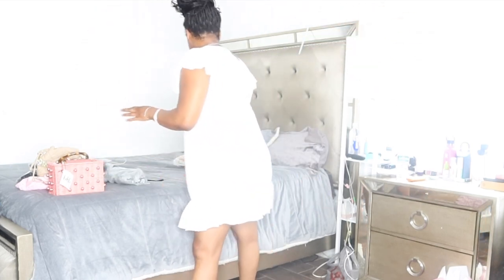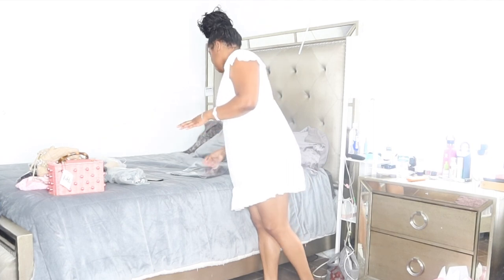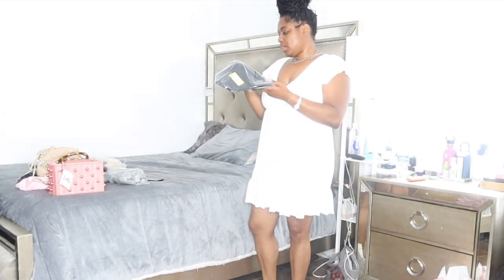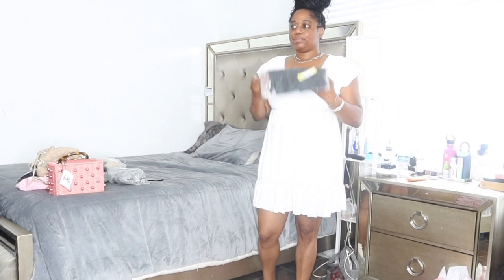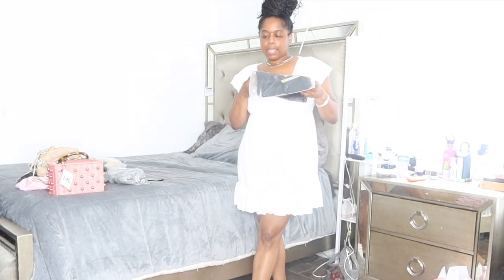All right, so let's see what we're going to try on next. I'm going to save the wedding gala type stuff for last. Now, this dress cost me $4, I believe. This dress is the 90s neck mini bodycon dress. I bought it because it was $4 and I could just wear it at home, because I'm sitting at home most of the time.